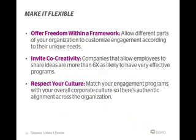So number one, in terms of our tips, offer freedom within a framework. MSP is a great example. We know it's my sustainability plan, living healthier, greener, and better, but within that, each market and employee can make it their own by choosing how they want to bring that to life. So allow different parts of your organization to customize it according to their needs.